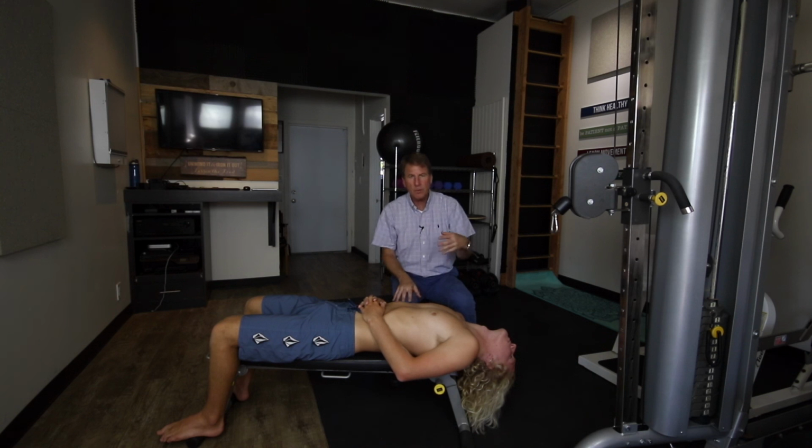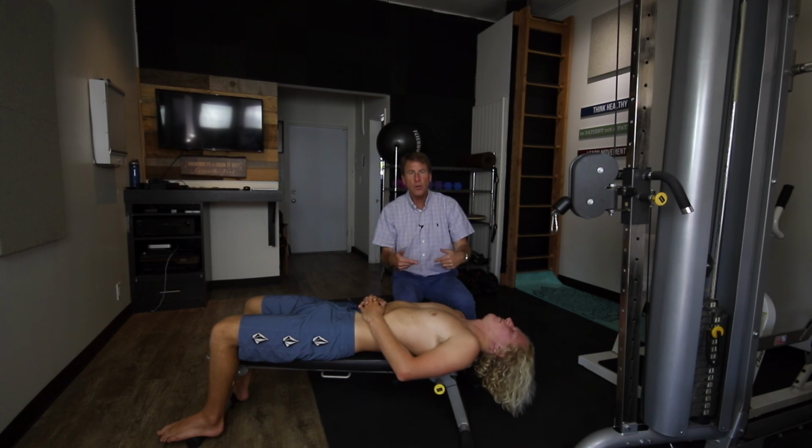But for Janda and his exercise sake, there was more of a focus upon the deep neck flexor and during this chin tuck exercise to restore the normal motions of the neck.